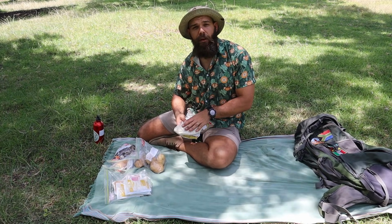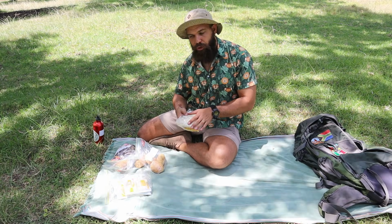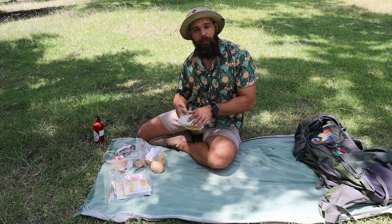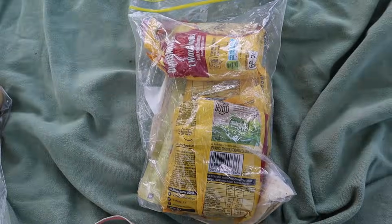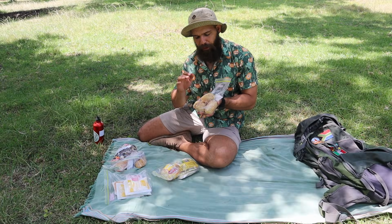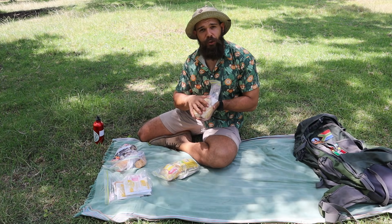And then the next days after that, we're going to be having tuna wraps with cucumber and tomato, and then also Maggi turmeric noodles with pesto. And also another luxury food we're going to bring with is some baked potatoes with tuna and a little bit of hard cheese.